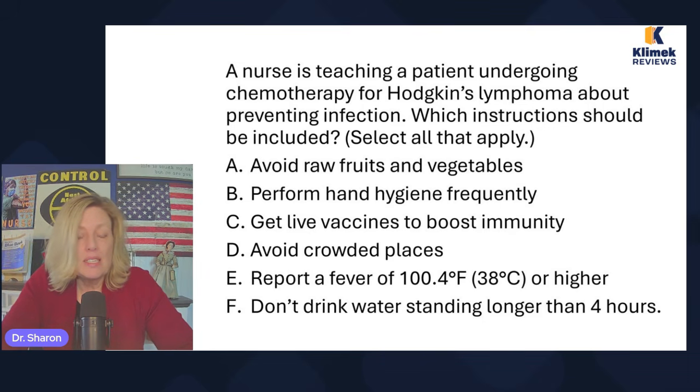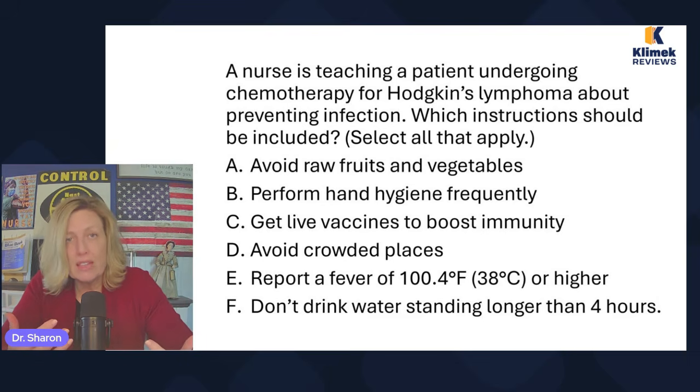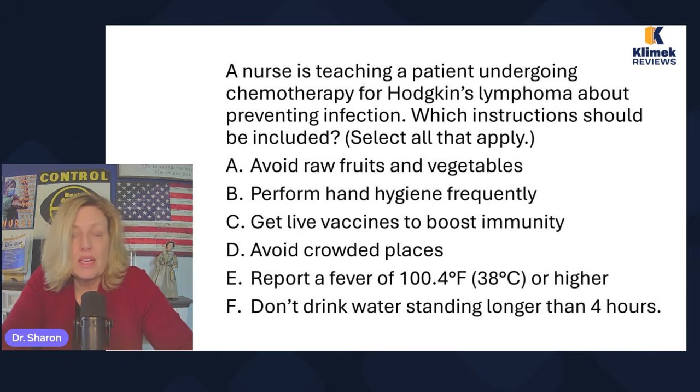Avoid crowded places is part of neutropenic precautions. That's true. You can either avoid crowded places, or if you go to crowded places, you should wear a mask. They don't always have to wear a mask. Neutropenic precautions do not require them to always wear a mask, but they do have to wear a mask when they're in crowds. Part of neutropenic precautions is reporting a fever of 100.4 or higher. That's true because if they get a secondary infection, they're not going to be able to fight it off. So they need to report those.